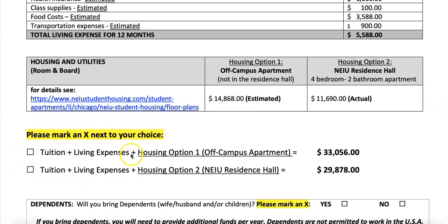Now, your tuition and living expenses are the same for both housing options, but the amount of money for housing option 1 is this amount, the amount of money for housing option 2 is this amount. So the total, if you live off campus, housing option 1, is $33,056 for the year. If you live in the NEIU residence hall, the total for the year will be $29,878. So it's very important. You must tell us where you're going to live, and that will tell you the amount of money that you need to have for our program.